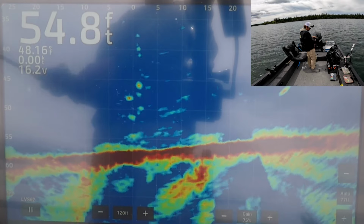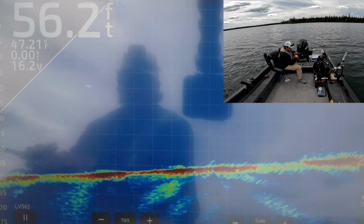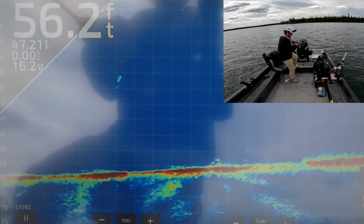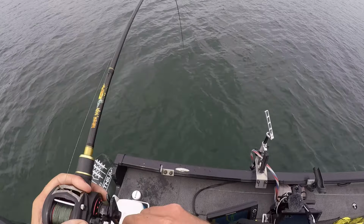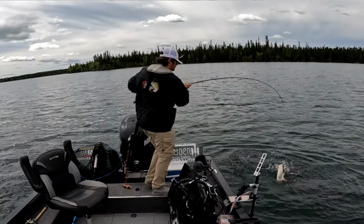There's so much bait, it's actually quite hard to read. You just gotta kind of filter through all the baitfish, I guess. Oh, there's a fish up high here, coming in. Where'd you go? Oh, there it is. Boom! Pow!